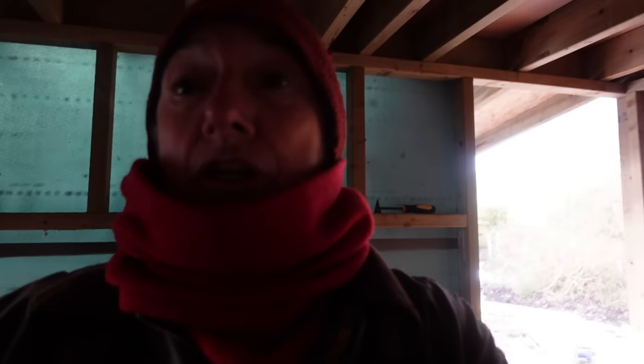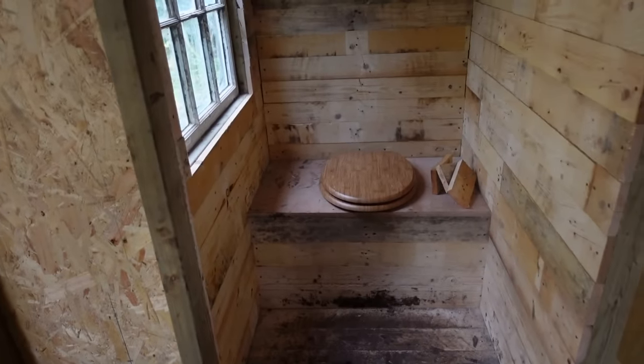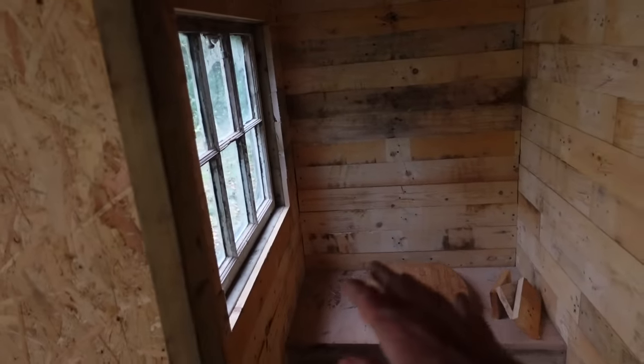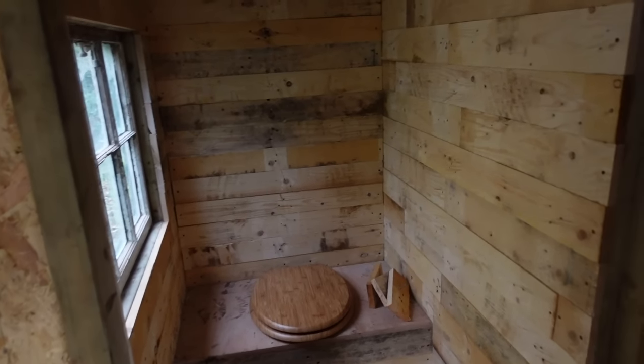But I will show you, I'll twizz you around, and I'll show you some of the things that Ant's been doing. So here is the composting toilet, complete with its seat. And it's got its own little window here, and there's going to be a door across here. So that's gone in perfectly. But I wanted to talk to you about what we're covering the walls with.